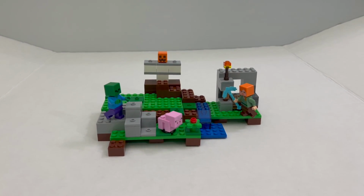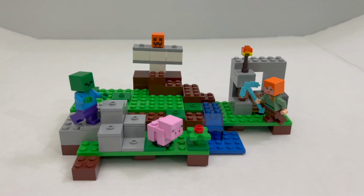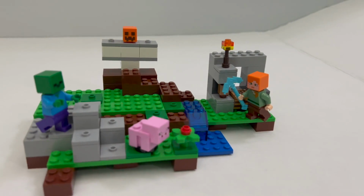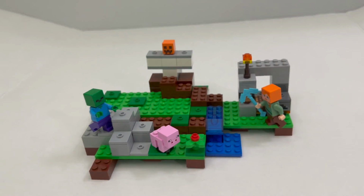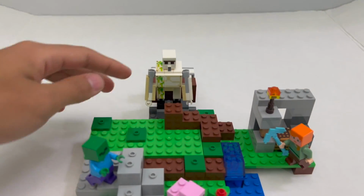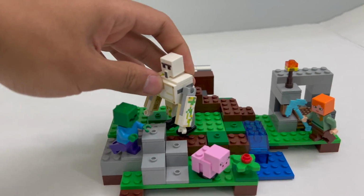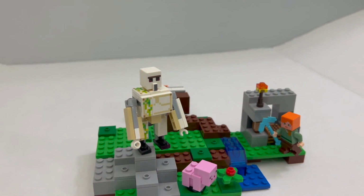So this set right here is from LEGO Minecraft. This is the Iron Golem set. And this may actually appear deceptively simple, because there doesn't really seem to be all too much going on with this build. You've got your standard Alex minifigure, a pig, and a zombie, really just your standard Minecraft stuff. But this build is actually hiding a secret. Tipping over the build here, you can reveal the Iron Golem hiding underneath the platform, which is really cool. You can use the Iron Golem to now move off of his mount and smash away the zombies, so really cool to see something like that.